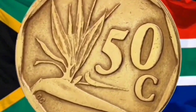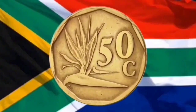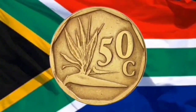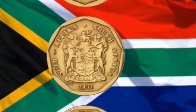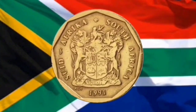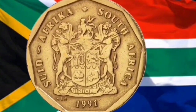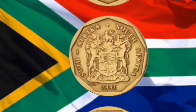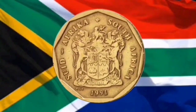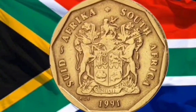The design features the striking image of the strelitzia, also known as the crane flower or bird of paradise. This plant is native to South Africa and is known for its exotic and vivid appearance, symbolizing beauty and freedom. The reverse also includes the denomination 50C below the floral motif. The artwork on the coin was designed to reflect the natural beauty and biodiversity of South Africa, which is often highlighted in the nation's coinage as a point of pride.